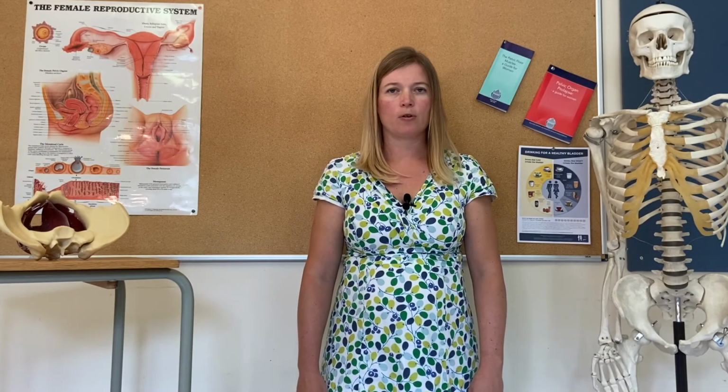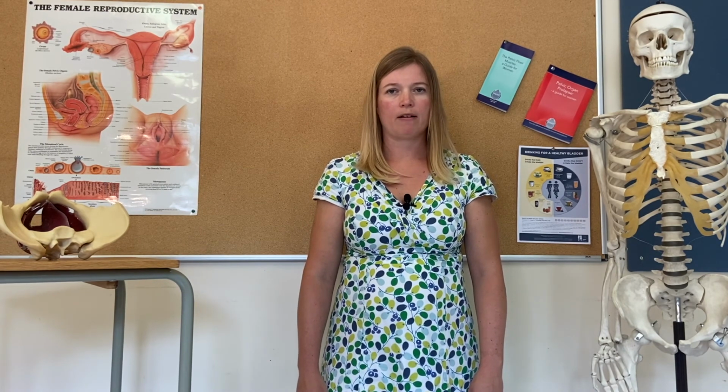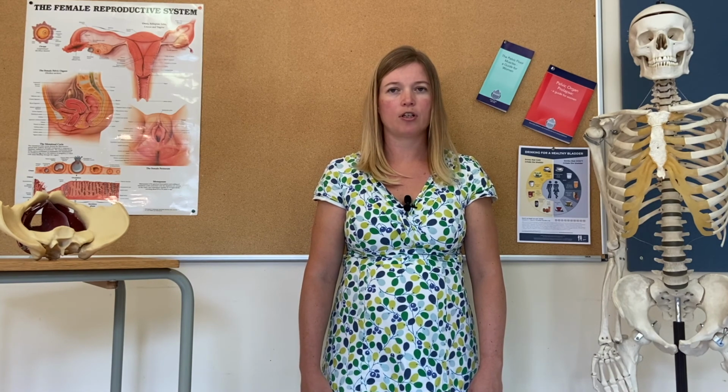Similarly, you might find difficulties emptying your bowel fully. Some women have to support their perineum. This is the area between your vagina and your anus while they empty their bowels, or even have to insert a finger into the vagina to support the vaginal wall to allow the bowel to empty. Or some find it easy to help empty the bowel by putting a finger inside the anus.